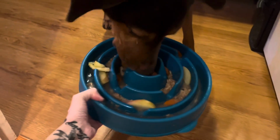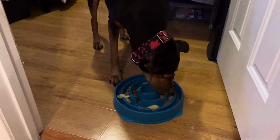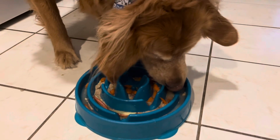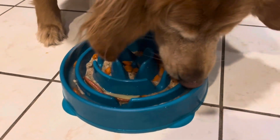It has been about 20 minutes and he's making a good dent on it. Honestly, he's probably about halfway done. And it's been about 20 minutes with Sirius also, and he is also making a dent. I would say probably about halfway through.